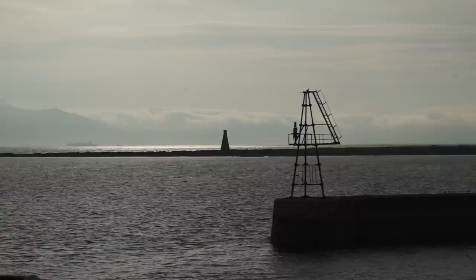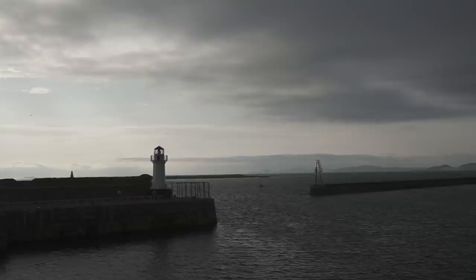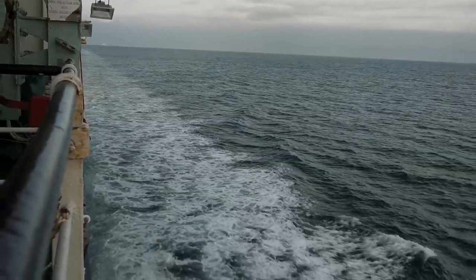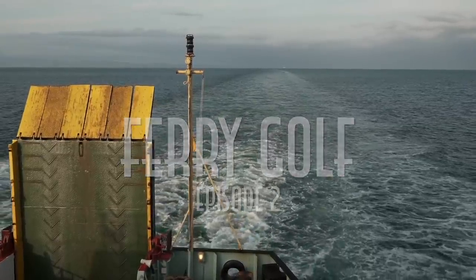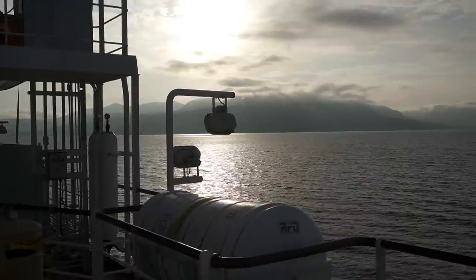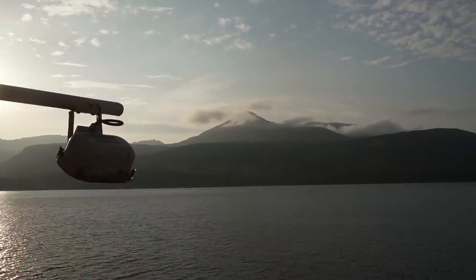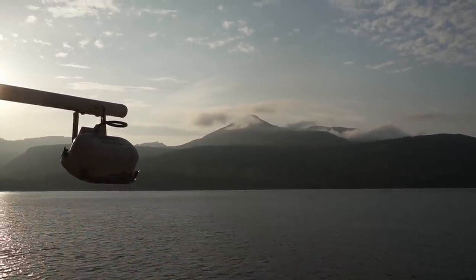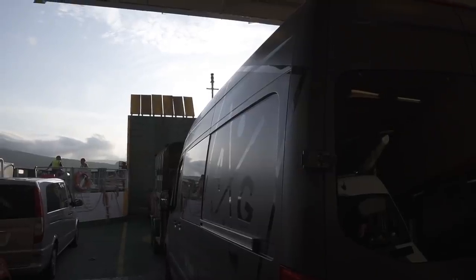It was time to catch another ferry, this time from Ardrossan, and as we set sail on another adventure, something special awaits. If you've played golf in Ayrshire, then you'll have likely seen an island on the horizon in the distance. An island that I had longed to visit, and home to a golf course with just 12 holes.